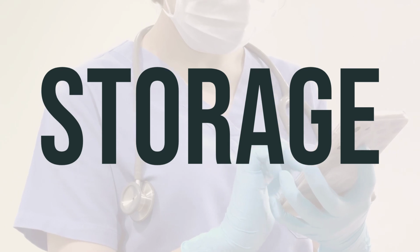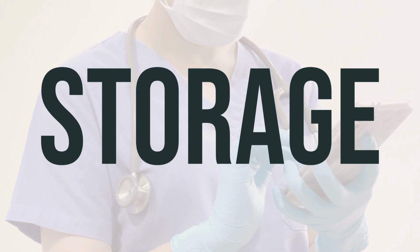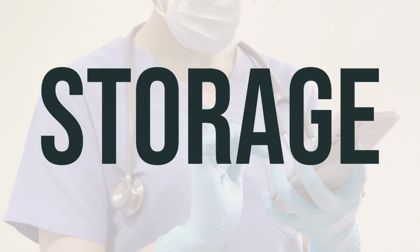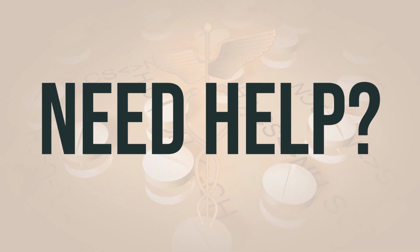When you no longer need the product or it has expired, it is important to properly discard it. It should not be flushed down the toilet or poured into a drain unless instructed to do so. It is best to consult your pharmacist or local waste disposal company for proper disposal. If you need more help, call your doctor for medical advice.